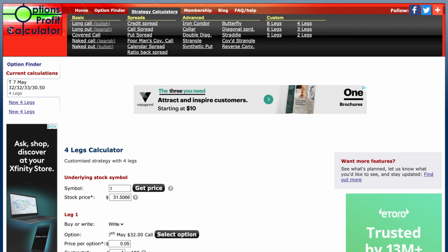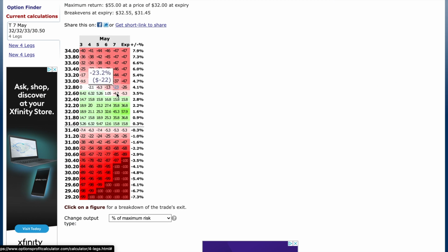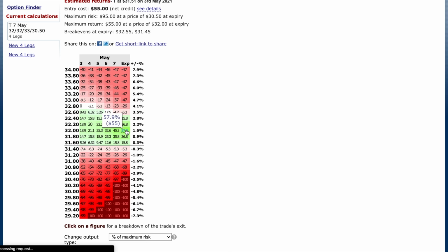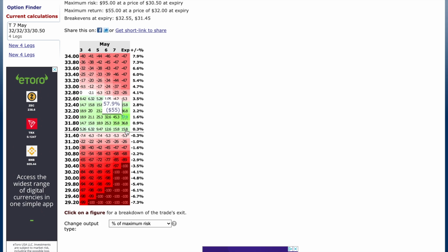Now, I really recommend looking at the options profit calculator before you send off any of these options, just to get a good visual and see where you are looking to aim. The last thing I want to leave you with is that the max return is where you are selling the call and put. If you are between your buys, you will be making money. If you are outside of them, you are going to be losing money. However, it is limited risk because your downside potential is capped, which is beautiful in options trading.